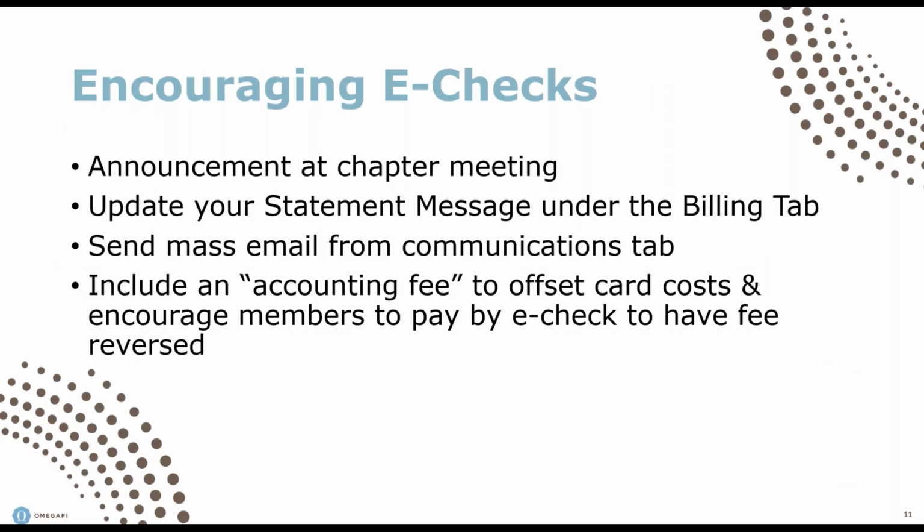The first course of action that you can take is just communicating to your chapter that there is a preference for them to pay via ECheck. You can include a note on the statement message under the billing tab in Vault. You can make an announcement at your chapter meeting, or you can send out a mass email from the communications tab, reminding your chapter of the importance of logging into their MyOmegaFi accounts and setting up those ECheck payments.